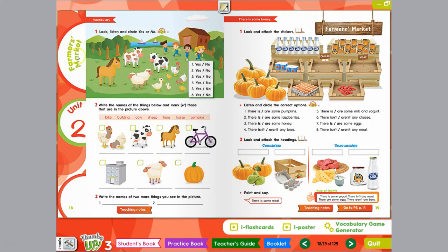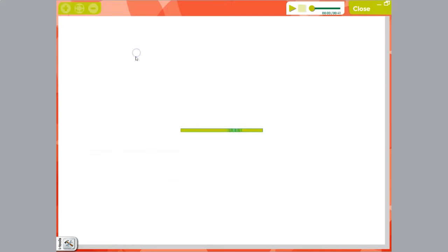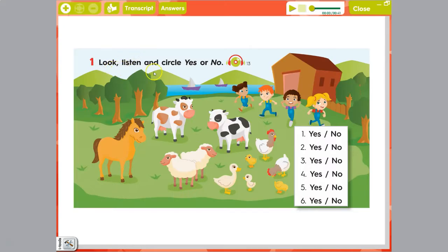Unit 2 Farmers Market. Here, look, listen and circle yes or no.